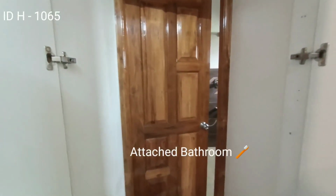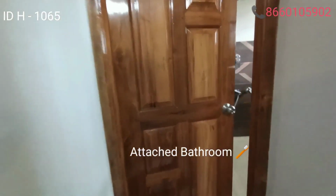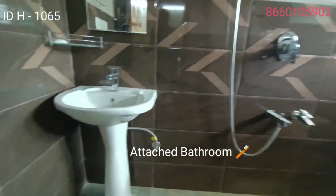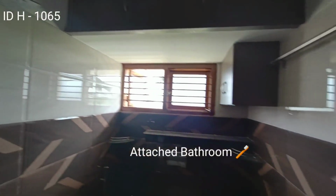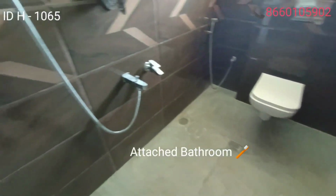Teak wood door. So they have not compromised on the quality. You can see the tiles, they have used tiles till the top, wall tiles basically, and the anti-skid floor tiles, with sink and Jaguar fixtures, shower, western closet. So everything has been taken care very well.